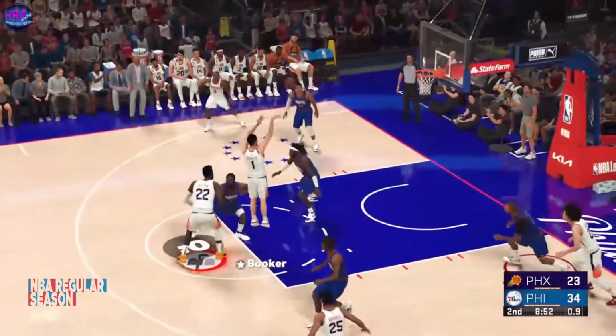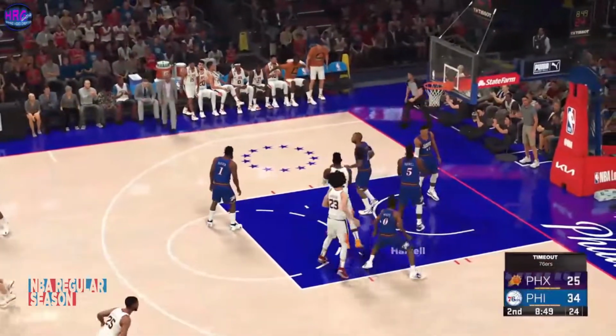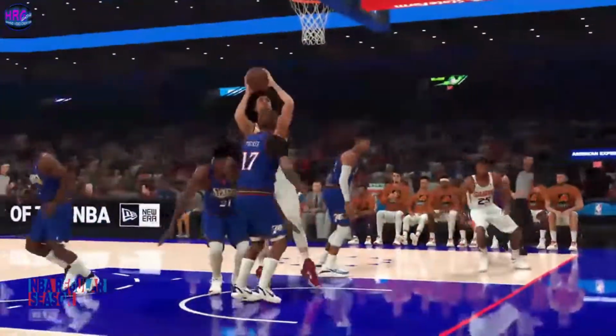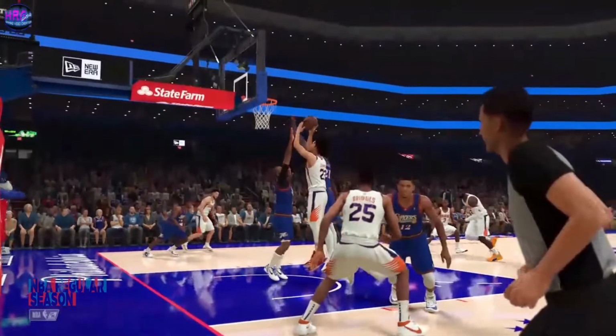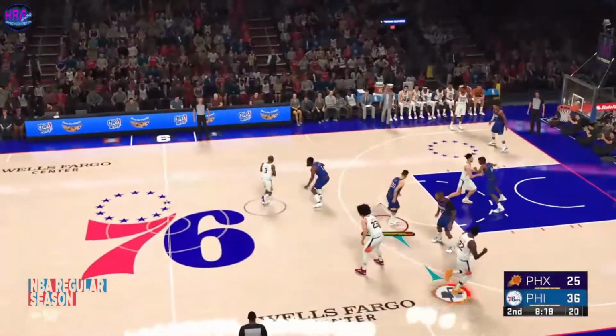And the rejection by Harrell. They retain possession, and Ayton stays with it. Ayton's got 4 points now in the quarter. Man, that's a grueling game seven, so this season might be revenge time for this group. Getting another opportunity here to see that powerful reach. 5 of 7 from the field here in the second.